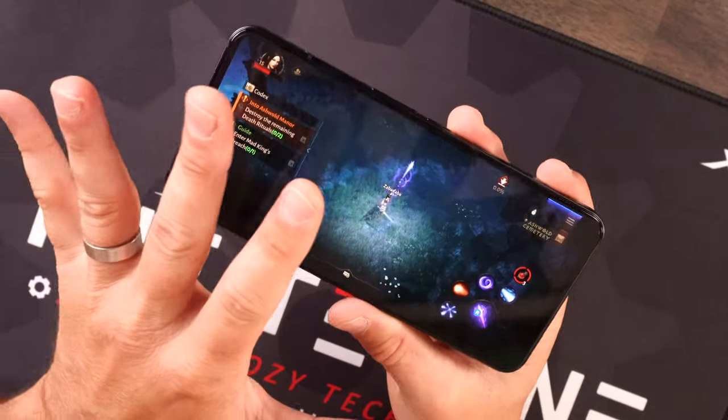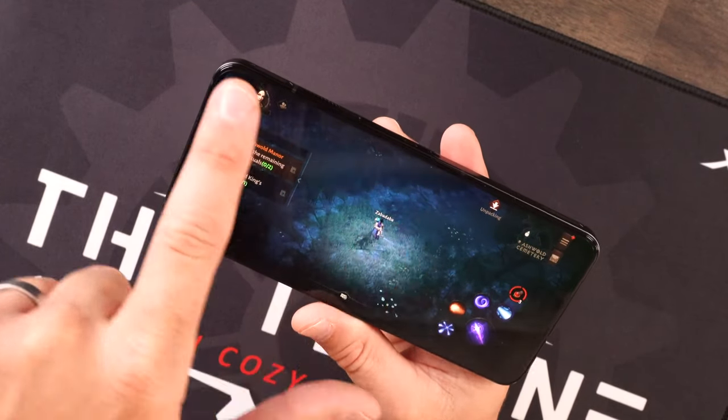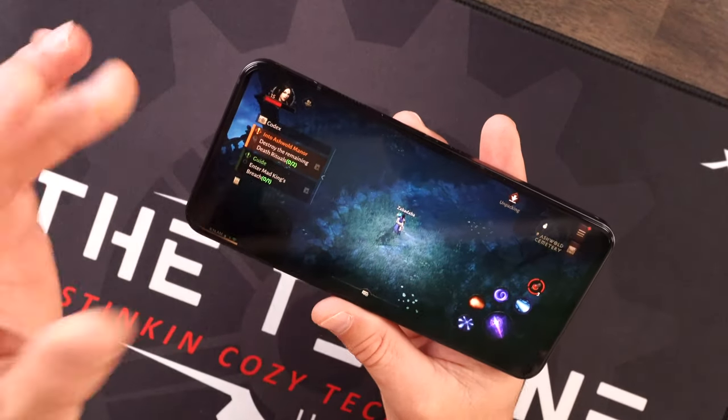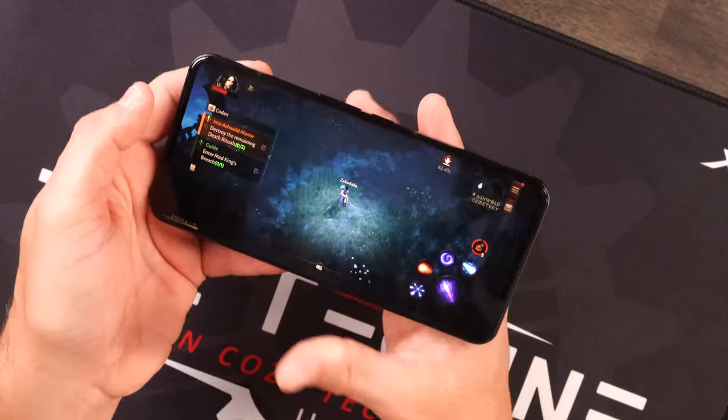And right out the gate, the screen, whoops, I'm hitting those. As you saw how sensitive those top triggers were, I stink and love them. But the screen and the colors, it's butter smooth, butter crisp. It looks so phenomenal. But other than that, before we start playing, I want to show you this.